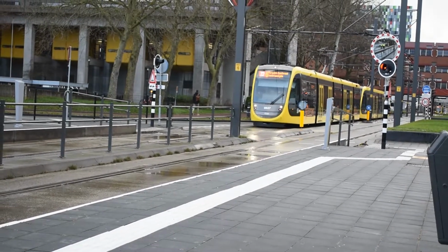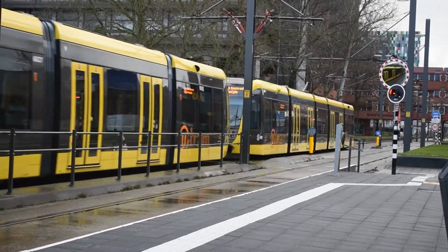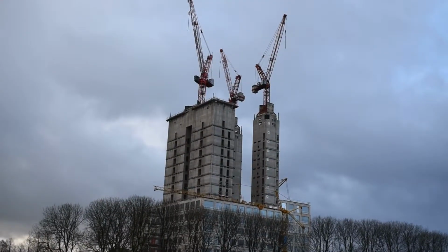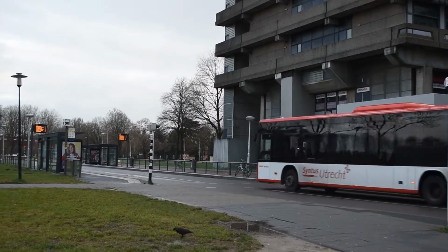The University of Applied Sciences has another 35,000 students, making for a grand total of over 70,000 students enrolled. Of course, there are many other facilities here as well, namely the headquarters for the National Institute for Public Health and the Environment, the Dutch equivalent of the US CDC and EPA combined.